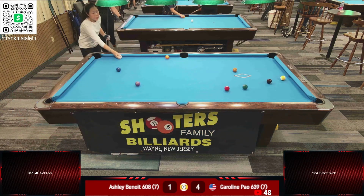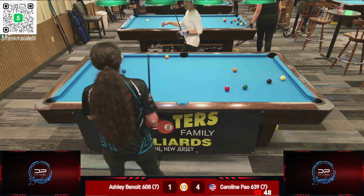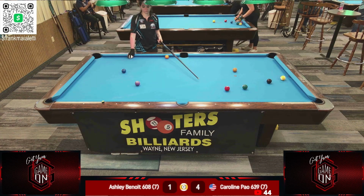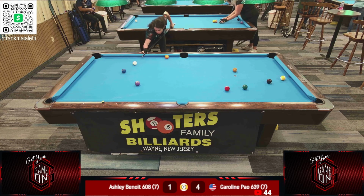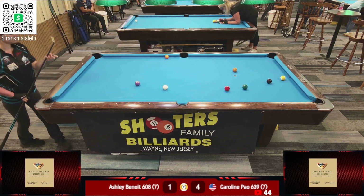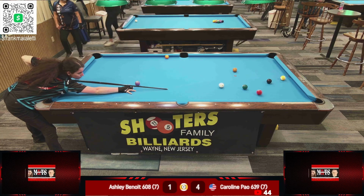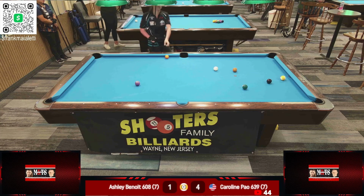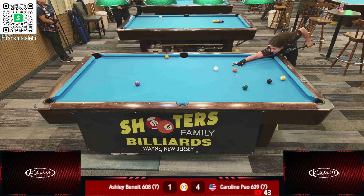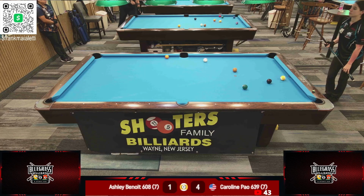All right, back to the action. Rack number 6. Caroline in the lead, 4-1. All right, Ashley out to the 3 ball. And now she's going to shoot the 4 to the corner. Just pull straight back. She got a little bit of a sweep to the shot, but she got where she needed to be. She can play the 5 to the corner, hold for the 6.